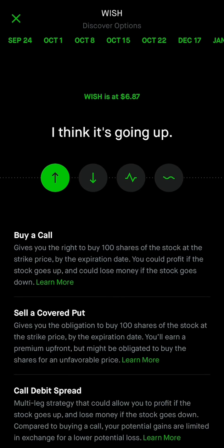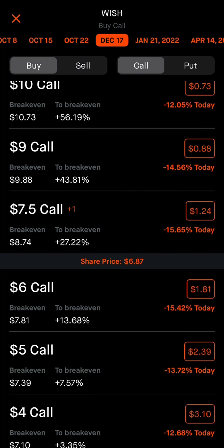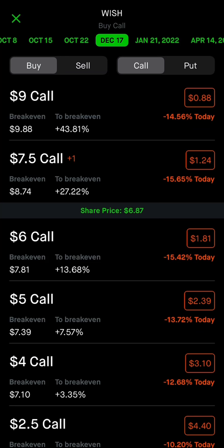And we're going to be going to something like October 22nd or December 17th. And I like December 17th a little bit better. You can actually see I already took this option call out today. It's a 7.5 call. Expiration date December 17th, so we still have some good cushion of time. It's a 7.5 call. It's only at $124. I think the one above it is also pretty attractive.